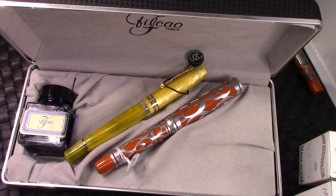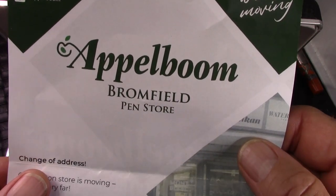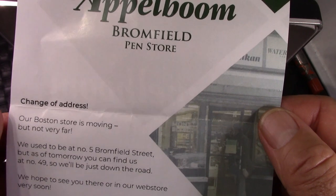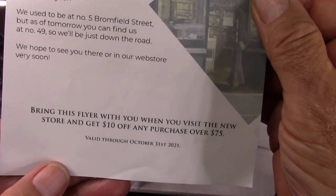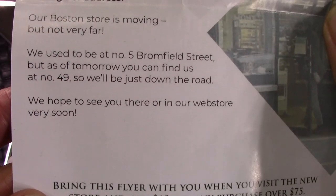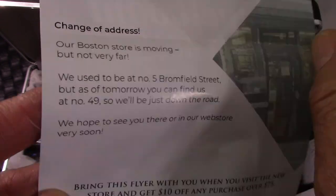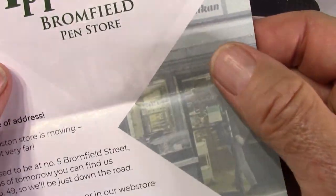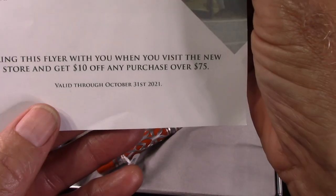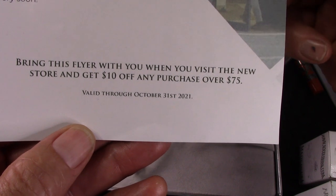And one of the things that surprised me is Appleboom was there promoting their Broomfield store in Boston, and the store is moving. They were going to be at their new address the Monday after that show on Sunday. So they were handing out these little flyers, and they were encouraging you to come and visit the new location and get a $10 credit.